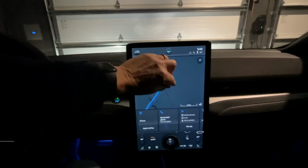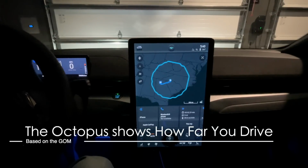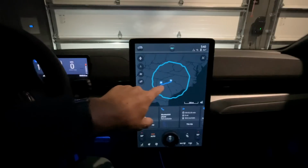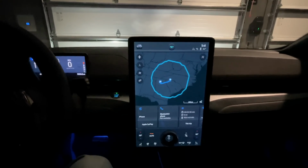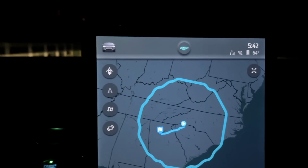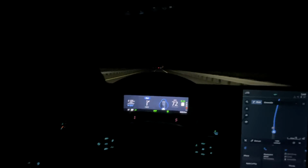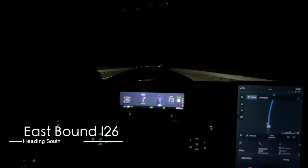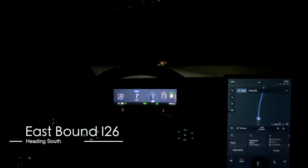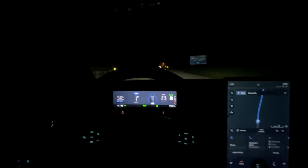Just for fun, let's just see what the octopus says. And looks good. The octopus is much longer than our distance, so I think we're good to go. Let's hit the road. Just rolling here at 5:41. We are out on the interstate. Set the cruise control and we're good to go. Got 174 miles to go, it says.